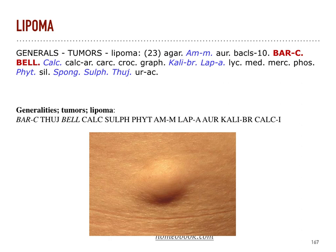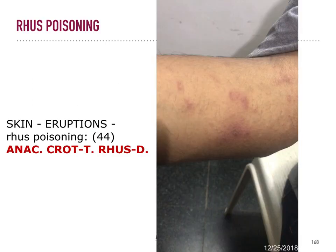The rubric is generalities, tumor, lipoma. That is a rubric in Synthesis Repertory. In Complete Repertory, again tumor, lipoma is a rubric. In both cases, baryta carb is one of the main remedies, followed by calcarea iodatum, phytolacca, etc. So we can prevent further lesions with the help of our remedy and also reduce the size of the lipoma. Then rust poisoning.